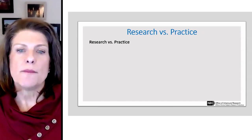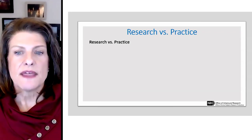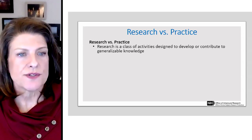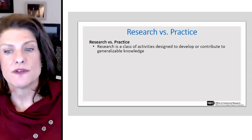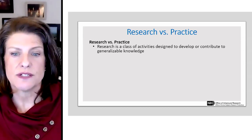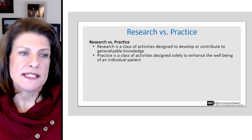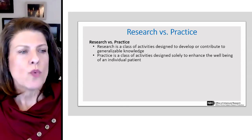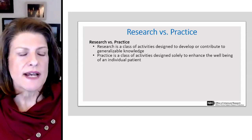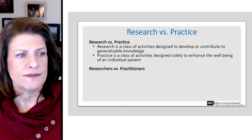The first topic that Belmont addresses is the boundaries between research and practice. The ethical obligations of researchers differ from that of clinical practitioners. There's often confusion between the roles and obligations of the researcher versus those of the clinician. Research is a class of activities designed to develop or contribute to generalizable knowledge, while clinical practice is a class of activities designed to solely enhance the well-being of an individual patient.